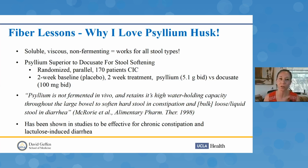And this is because we know that when someone is constipated, they often have bloating, gas, abdominal pain. They might even have nausea, reflux, or a poor appetite. All of these can be correlated with constipation. And if we can resolve the constipation, we may be able to help with some of those other symptoms that they experience.